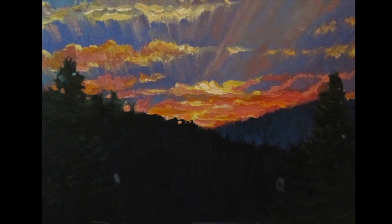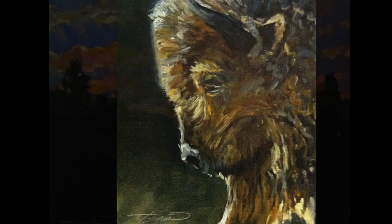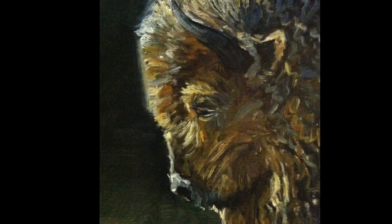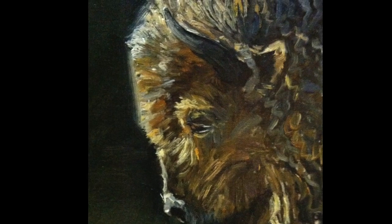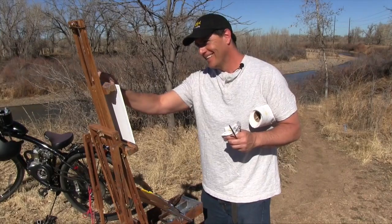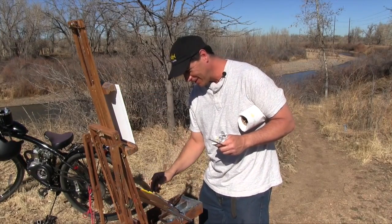I have been nose to nose with a few wild buffalo, which has surprised many people. That's an amazing and powerful animal. So you never know what you're going to run into when you're plein air painting.